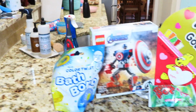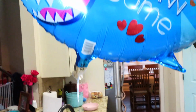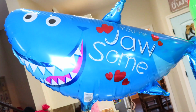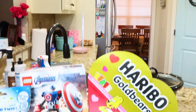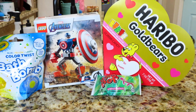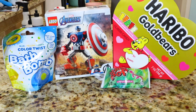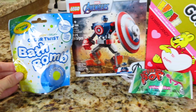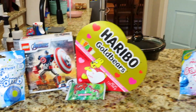And then for Jacob, he has the Your Jawsome balloon. It's just a shark. And then I picked him up his favorite candy, which is gummy bears. And then we also got him a set of Legos, and then a blue bath bomb because blue is his favorite, and then a ring pop also.